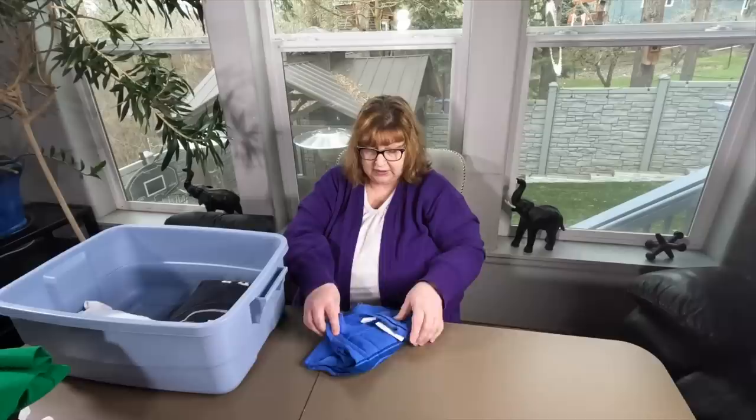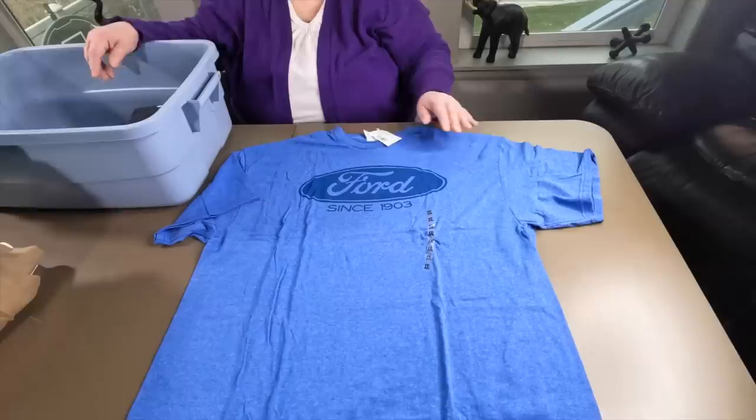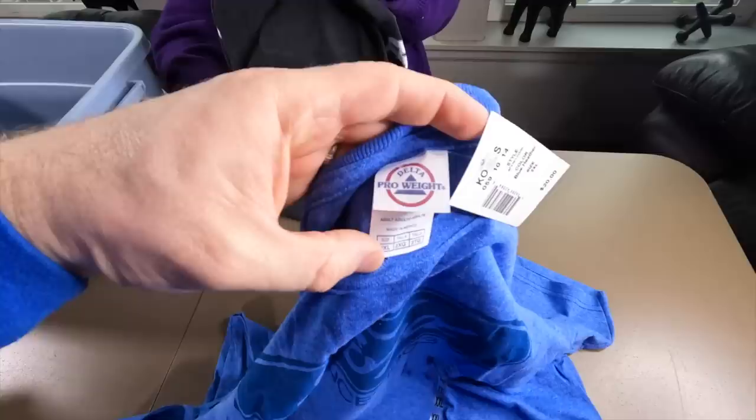Yeah. Ooh, that's an old Ford. Yes. And it's brand new with the tags. Yes. This is beautiful. It's called Blue Heather. It's a 2X. Man, I might actually... Well, it's 2X. That's too big for me, but... It might shrink a little bit, Wade. Yeah, look at that. This is early 2000s, late 1990s, made in Mexico. That is a cool Ford shirt.